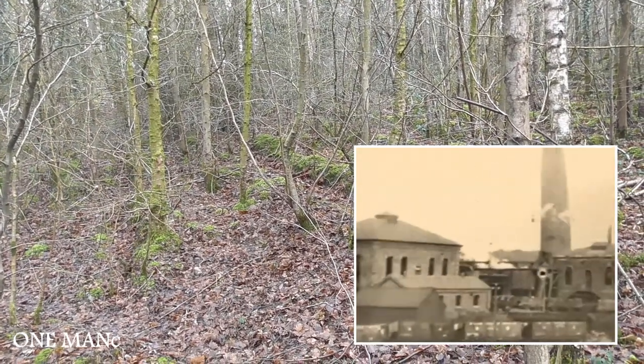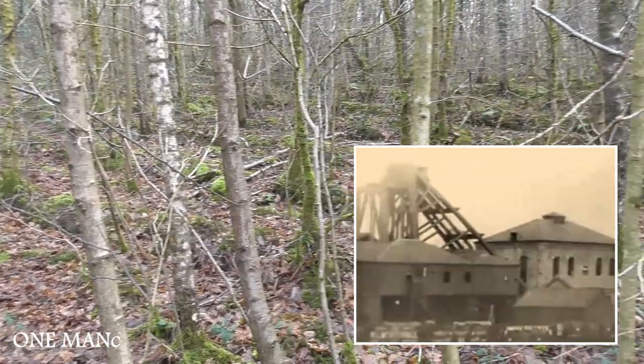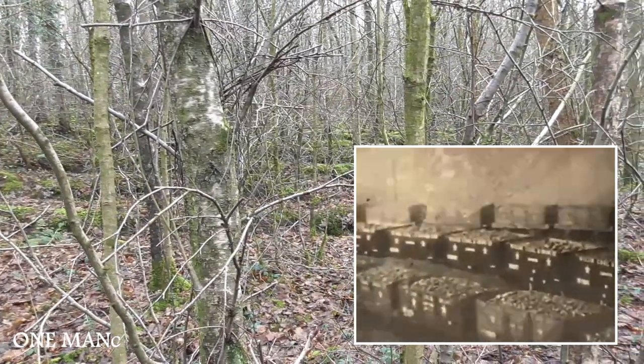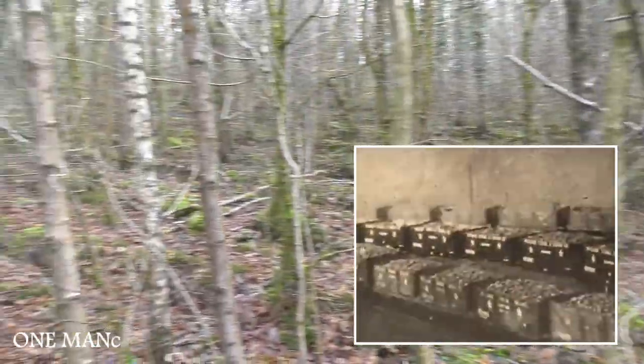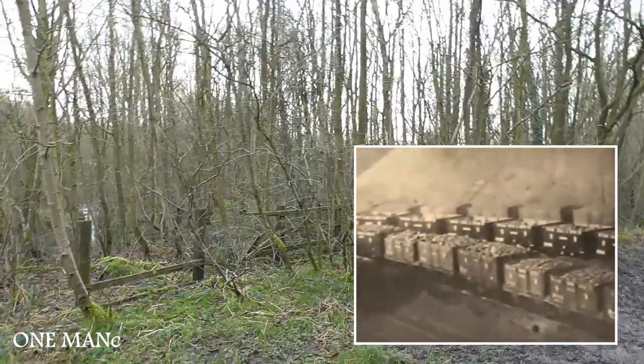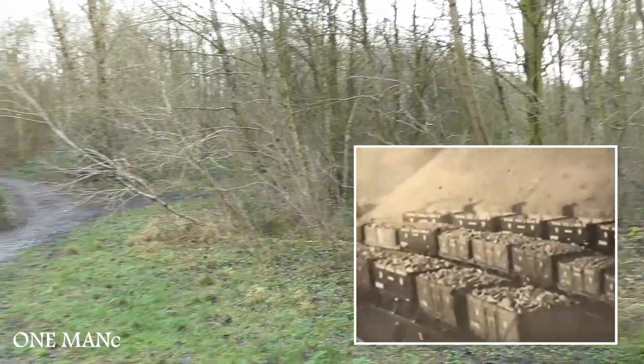I think they've adapted the land, you know. Look at all these straight lines. This is where the pit was, or the grounds for it. But it's just all been landscaped with these cute little lines and plenty of trees in between. Yeah, apparently there was more than one pit here. Lindsay Pit was the first one, but there was another one as well. And this is where they were.